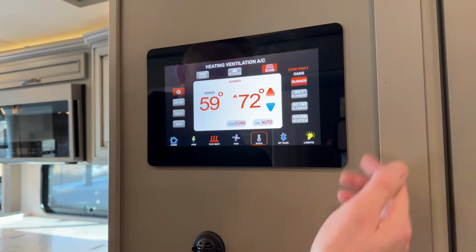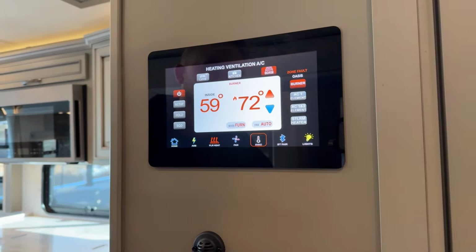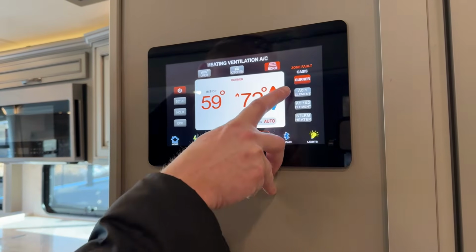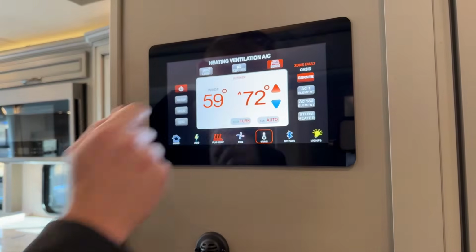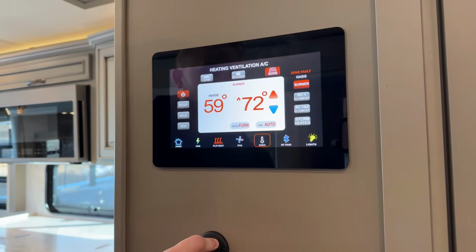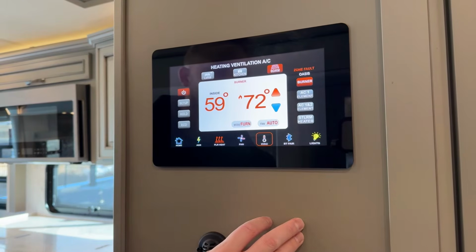Now, we talked about the Oasis system earlier, how you have that diesel burner and your 2 AC elements. This is where you would select that. So right now we just have the diesel burner on, but if we were running the generator or we were plugged into shore power, that's when we would turn on AC 1 and 2.